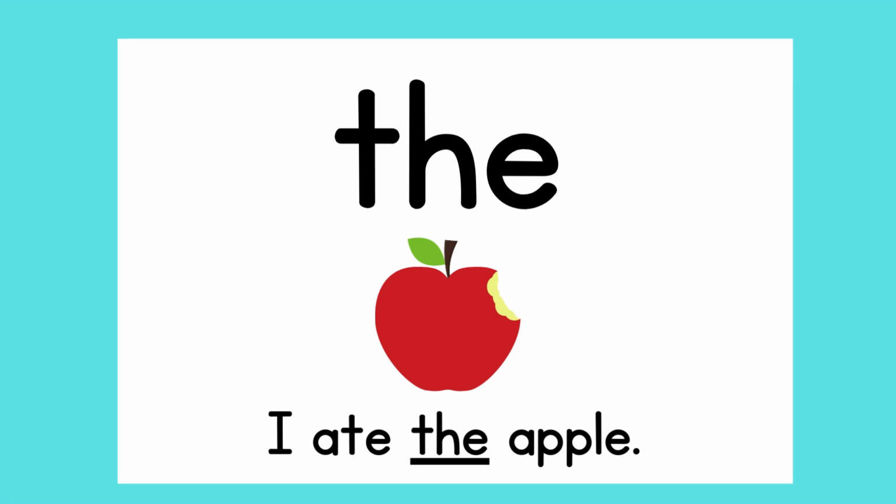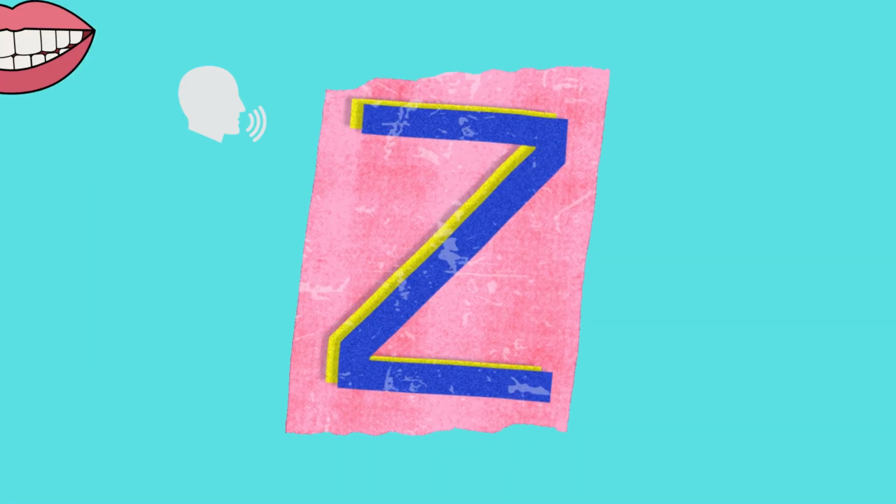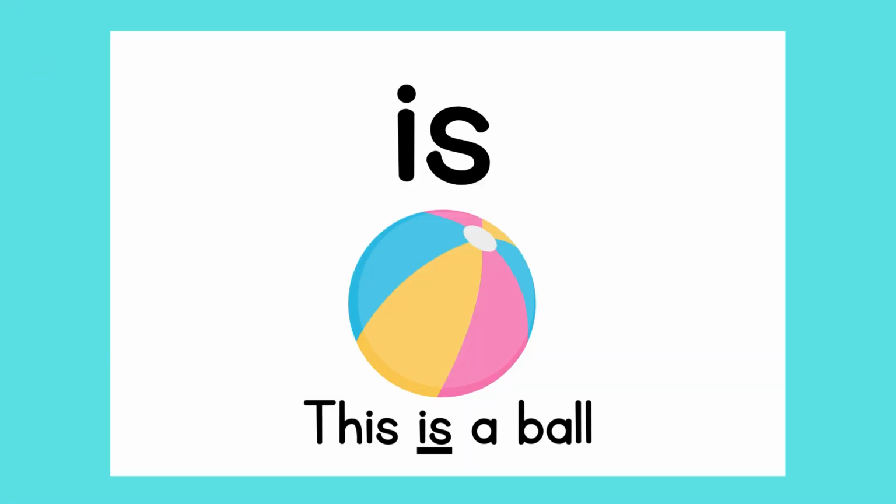Our next word is "is." Is. The first I does its job. The second sound does not. It says the z sound. This is a ball. Is.